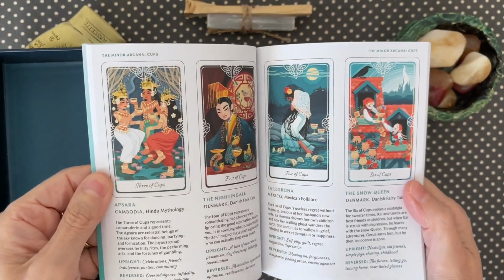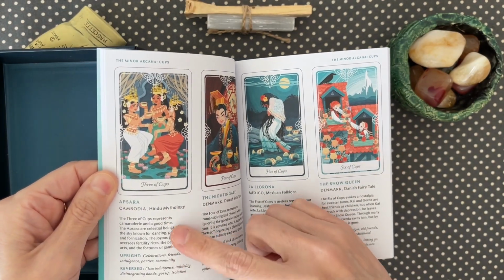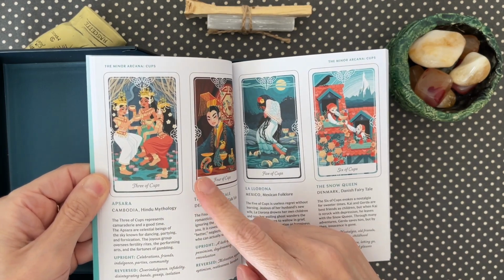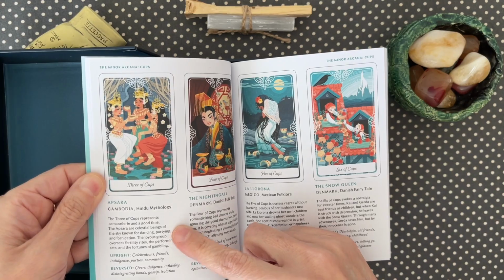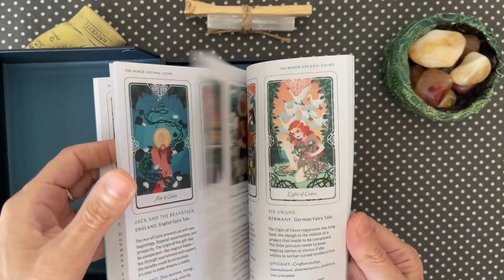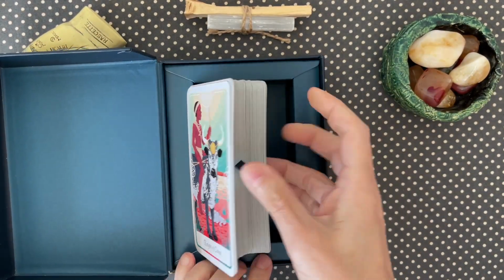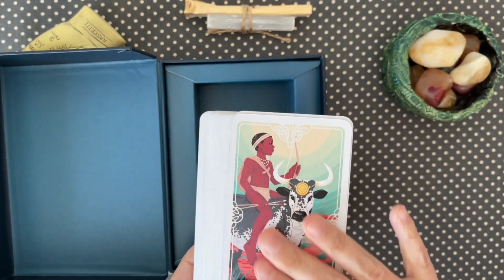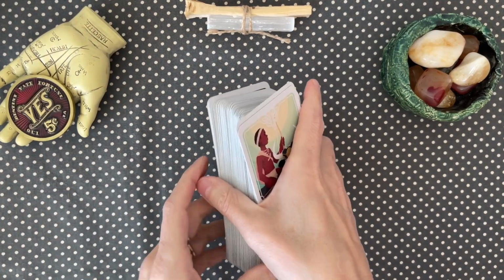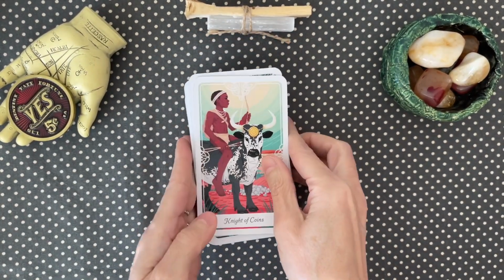Again, you can see the book is very reminiscent of the other two, though you just get a very little bit about where the fairy tale or story or deity is from, what part of the world, just a few sentences about it. A wonderful deck. Again, that textured linen. It's plain on the inside. Same kind of box. These are the beautiful backs.